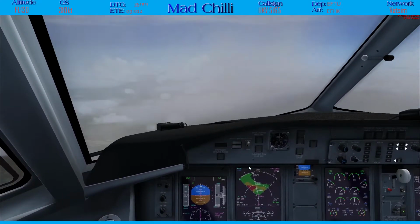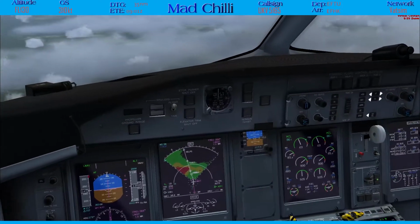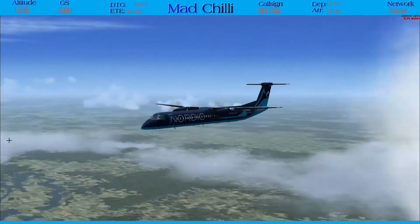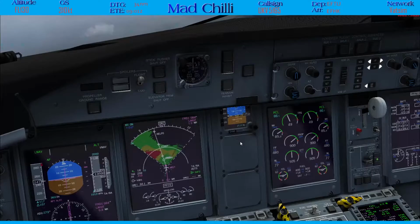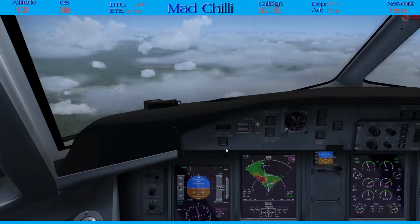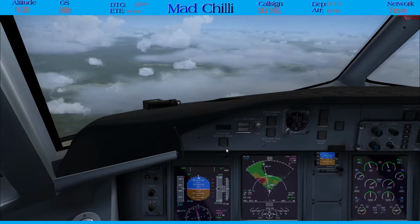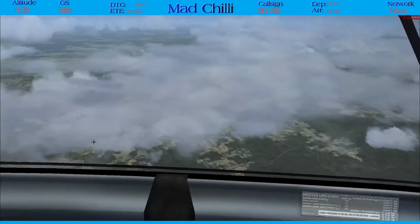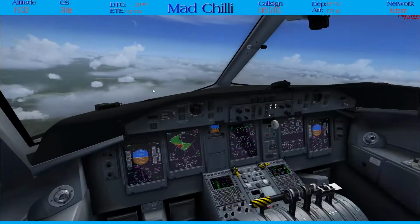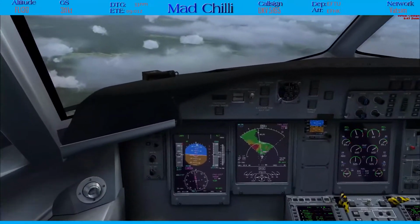Whoa, there we go. There was a little bit of cloud there. It is -7. So we may have some ice now. I don't know, however, that wasn't a rain cloud. It doesn't appear that there is any ice detected, so we'll continue on. Otherwise it would have warned us to say ice detected. Obviously, normally as well we can tell because ice will form on this window and this window, all the windows.